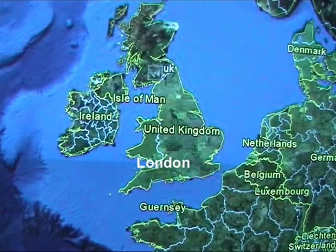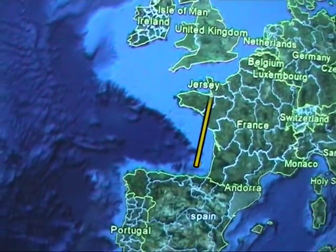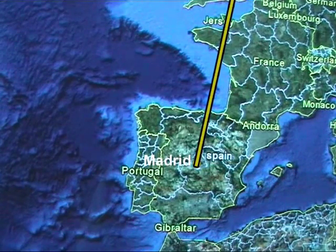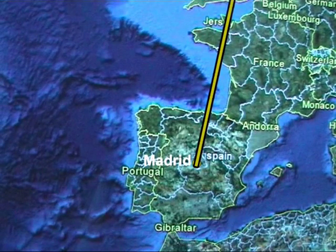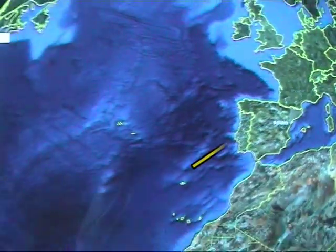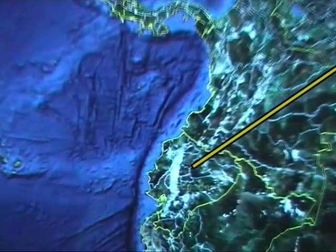We get up early in the morning and head for London's Heathrow Airport. There we take an Iberia flight south to Madrid. At Madrid Airport, we change aircraft and fly southwest across Portugal, the South Atlantic Ocean, until we hit the Venezuelan coast. From there across Colombia to arrive at Quito.